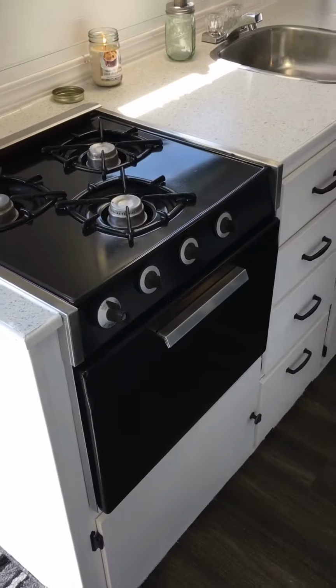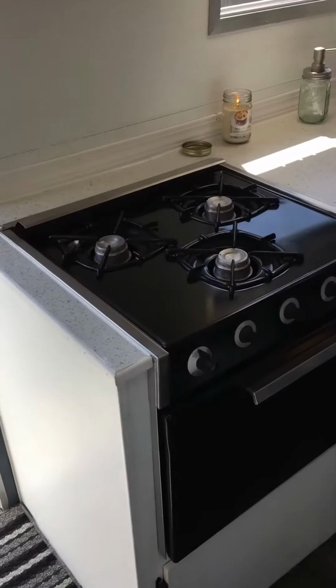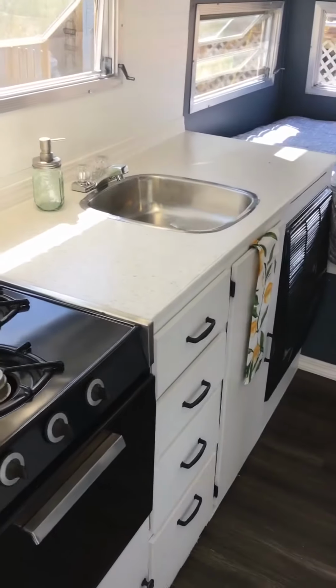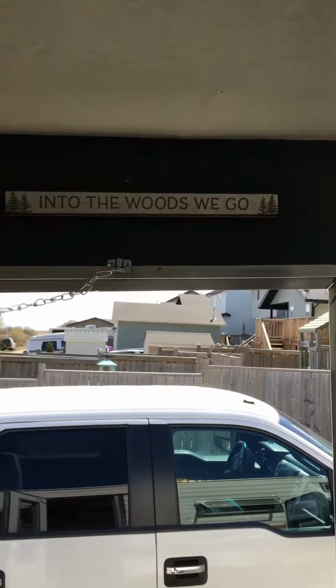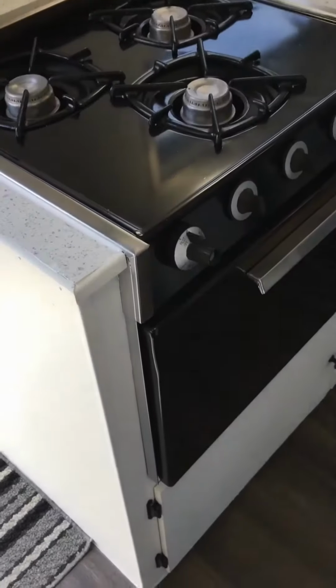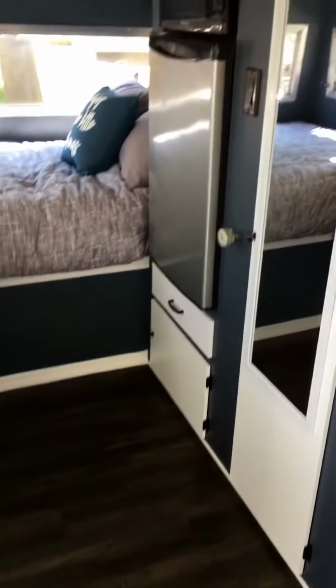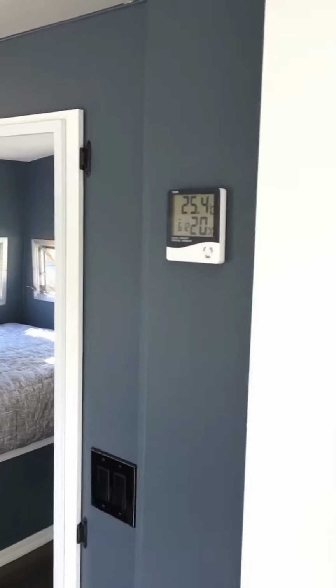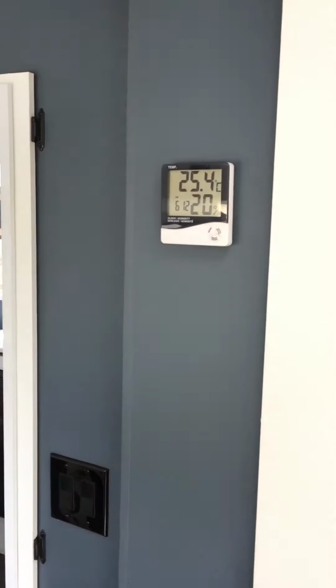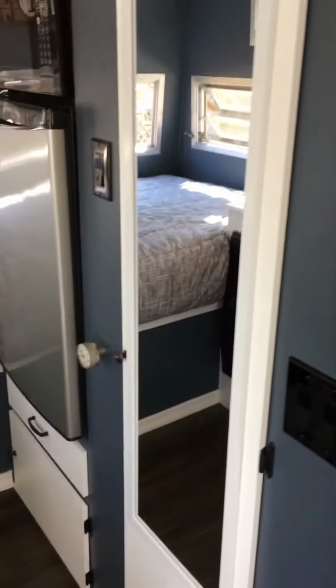Redid the stove, it's all painted high heat paint, redid the countertops, I got a gas alarm in for propane, all the propane, everything works, the floors came with this. The bathroom still needs to be done, but it's going to be functional here. I had a little thermostat, little mirror.